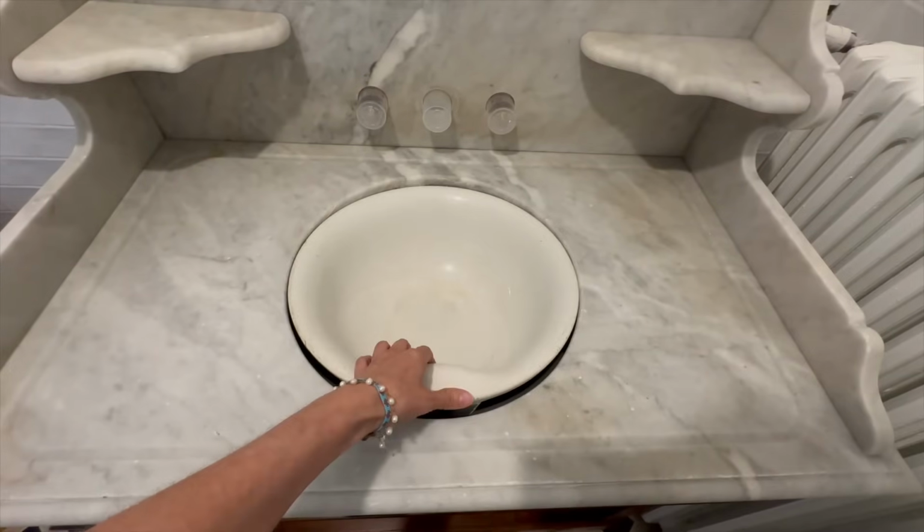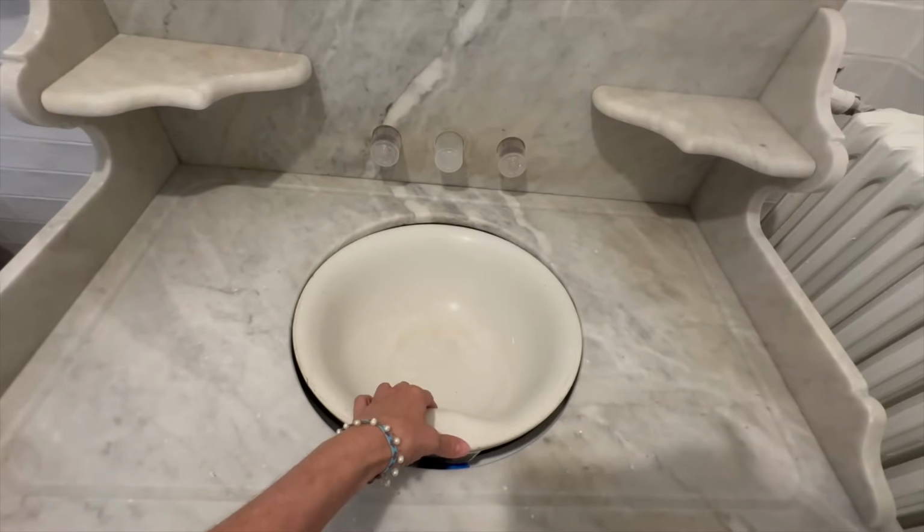So right now it's touching the marble. So I think somehow it's gotten a little off kilter. So we're gonna have to figure that out. Yep, this is a moment where I need you, Bruce. Where are you? Come back. And then this is where Wanda has done her magic.